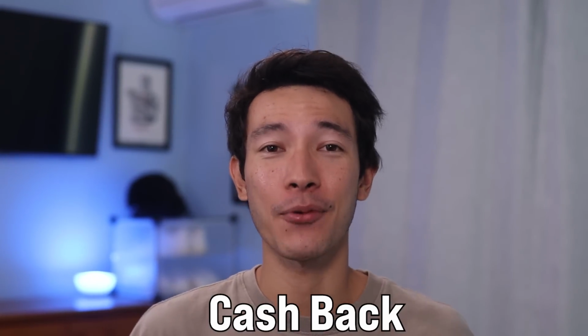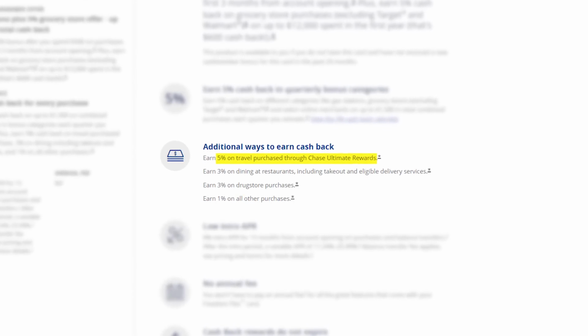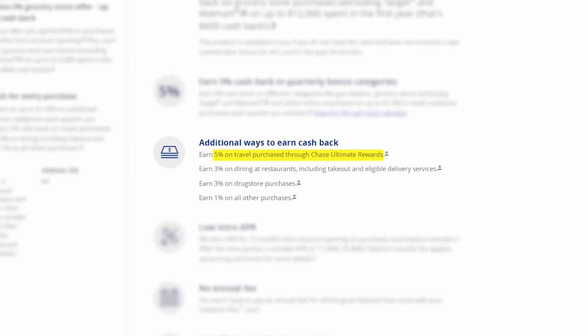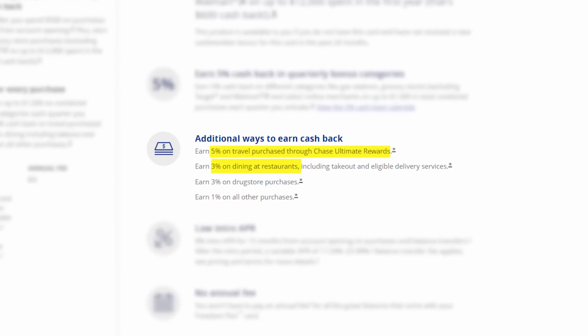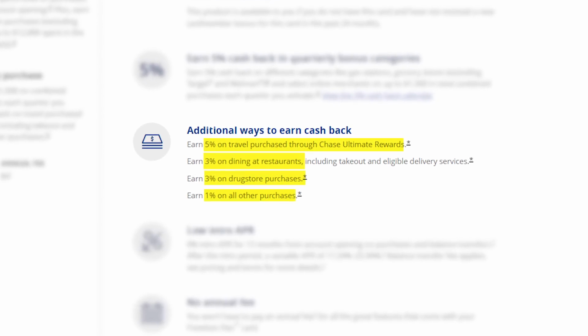Despite it being made out of flimsy plastic, the Freedom Flex is actually quite strong. This is a no annual fee cashback credit card that is a part of Chase's coveted Chase Trifecta. The Chase Freedom Flex earns me 5% on travel purchased through Chase Ultimate Rewards, 3% on dining at restaurants, 3% on drugstore purchases, and 1% on all other purchases.